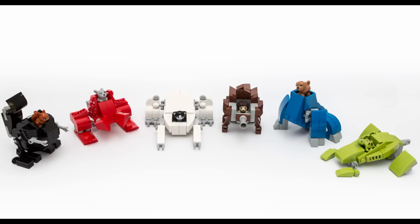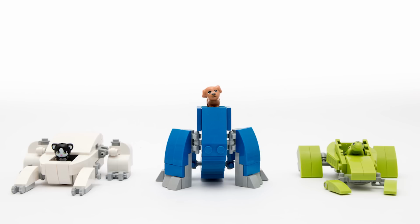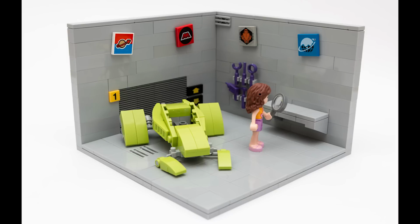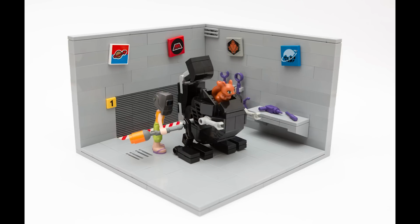But it's time to switch gears now, and this is definitely going to be a change up. This is Olivias Army. Now, on a personal note, I never really get the Friends sets, but I love it when I see creators making something unique and fun with the parts that come from these sets. And here we've got our cute little critters, and each one of them has their own little robot. Doesn't look like all of them are necessarily designed for combat, but they each have their own unique little style. And it's definitely an added bonus to seeing them in this little simplified workshop.